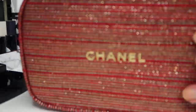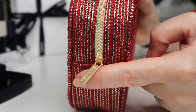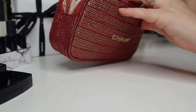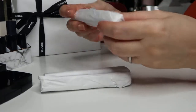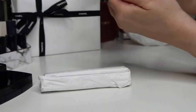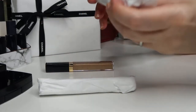Wow. Chanel. Yeah, this is beautiful. And of course here we have Chanel. Wow, this is great. Let's open it. This is the spree, and it's nice we have people here. It's nice that they wrapped it individually. I guess you know now what did I buy. Let me open them all and I'll show you all together.